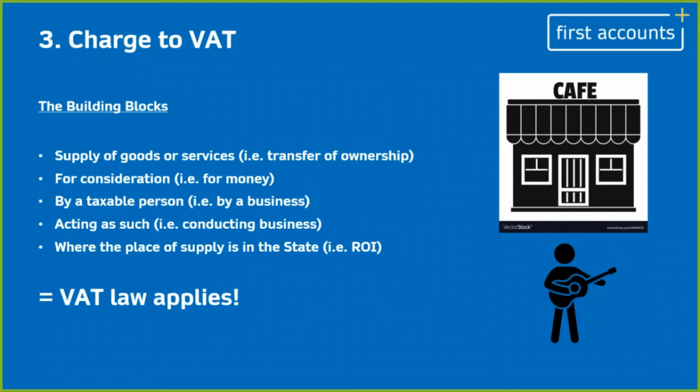To give you another example, let's say that the coffee owner invites friends over for coffee, and they come in and drink coffee. That transaction is not a transaction for VAT purposes because there was no exchange of money, and the taxable person was not conducting business at the time of inviting friends over for coffee. So there is a clear definition in law of what constitutes a VATable transaction.